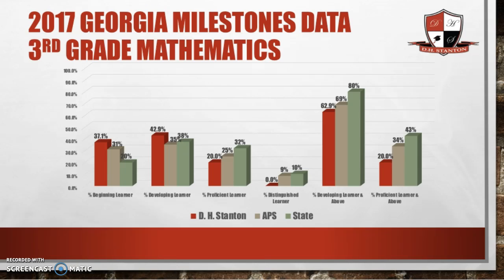When we take a look at our Georgia Milestones Summative Assessment data for this past year, 2017, our 3rd grade mathematics data is here in front of us. As far as the percentage of students performing at the developing learner and above in 3rd grade, we had 62.9%. That was comparable to our district average at 69%, but we have a large gap between our school's performance and the performance of students across the state at 80% performing at developing and above.